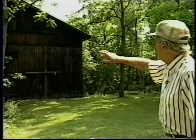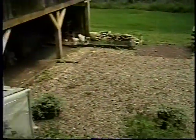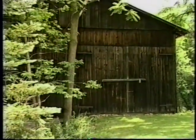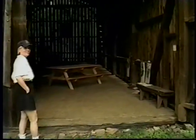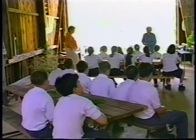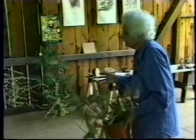This barn is an original Pennsylvania, what they call a Pennsylvania bank barn. And at one time, it was completely 80 feet. And in a very serious snowstorm we had in 1977-78, it collapsed. And I had enough funds, not for the 80 feet, but 40 feet. So we have a 40-foot barn here. And then when we have classes with adults and children, we open this up and use it as a classroom.